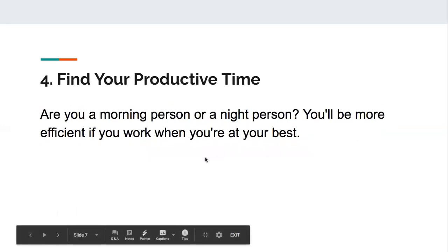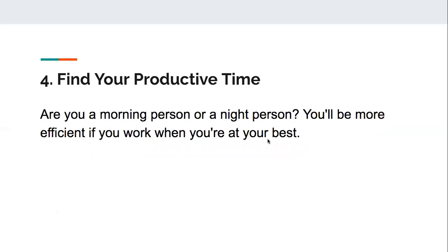Find your productive time. Are you a morning person or a night person? You'll be more efficient if you work when you're at your best. For me, I am very clearly not a morning person, and so I tailor my schedule to work later rather than earlier. I have colleagues who get up at 4 in the morning, no joke, and they are most productive when they feel like the whole rest of the world is just quiet. Everyone in their neighborhood is still asleep, their whole house is asleep, and they're awake at 4 in the morning, getting ready, and then working very, very productively because they feel like they're possibly the only person awake.